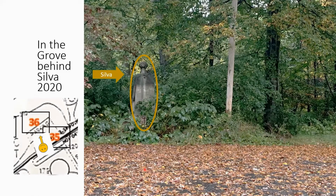Here we are standing in what would have been the Grove, looking at the back of Silva. And if we were going to be doing our tour, we would now take you through this area to take you inside the Grove.